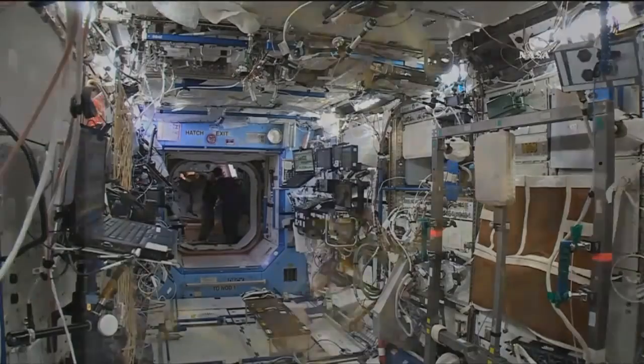Freeling has been the lead flight director for this Cygnus mission to the International Space Station, and so all of the work that he and his team put forth in concert with the team from Orbital ATK has come to fruition with the arrival of Cygnus. The last steps are underway, obviously, to formally and completely secure Cygnus to the space station.